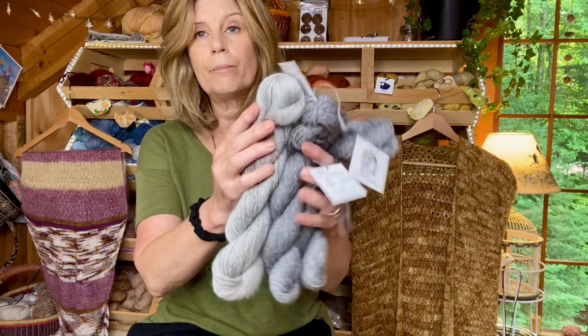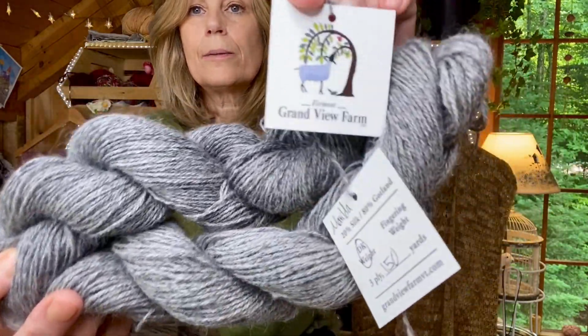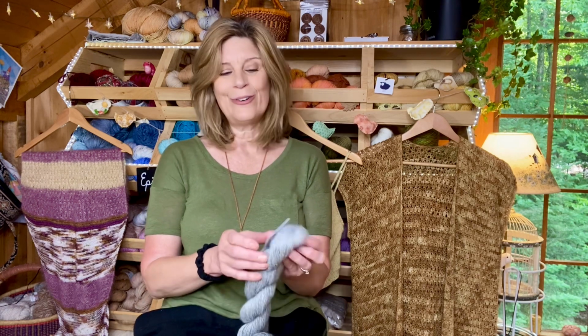Kim was very generous when she sent me this yarn. So she sent two skeins of that light gray, and then 2 skeins of this medium natural gray. Here is her tag, which I love, and each of these hanks, oh, this is DK weight, I should have mentioned that, 80% Gotland, 20% silk. So the one that I already knit up was knit from a sheep named Jagger.